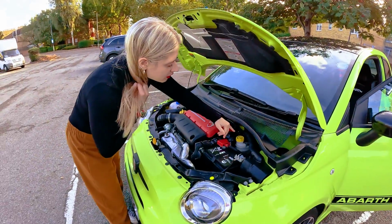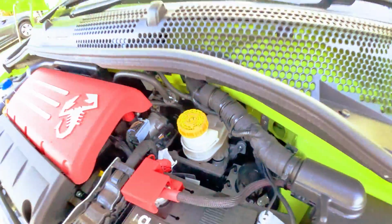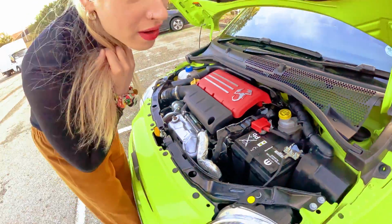Brake fluid. That's the brake fluid. There is some German right here. Nur original Bremsflüssigkeit means brake fluid.